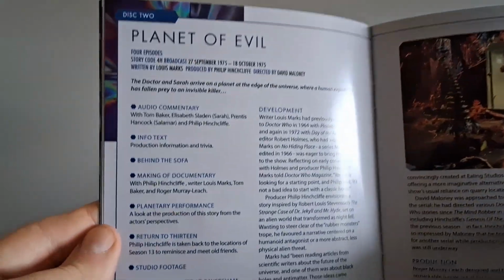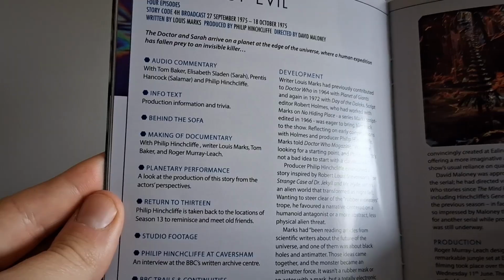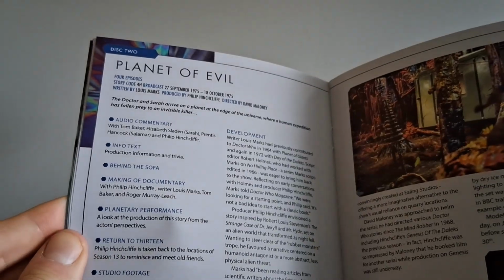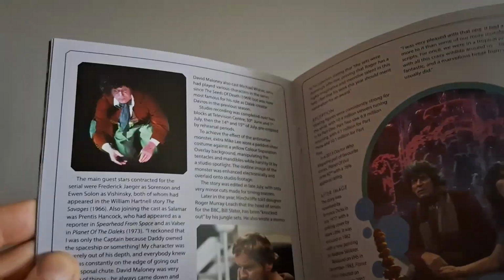Disc 2, Planet of Evil, Return to 13. Philip Hinchcliffe, the producer, is taken back to the locations of this season to reminisce. That's really nice to see. More Behind the Sofa, also stuff from the DVDs. Planet of Evil, great story. Superb set design, one of the best realised alien planets in Doctor Who history.